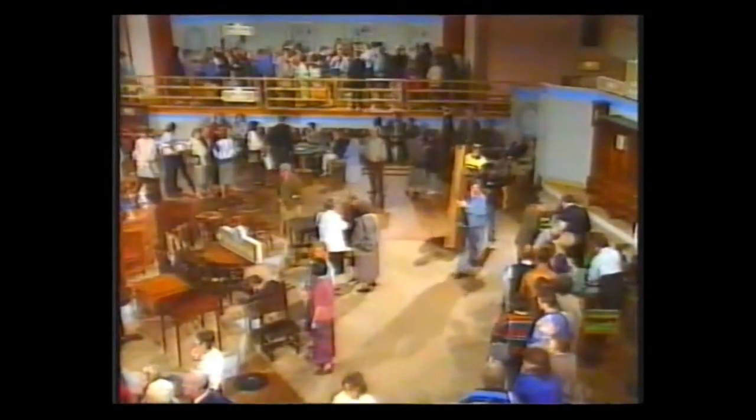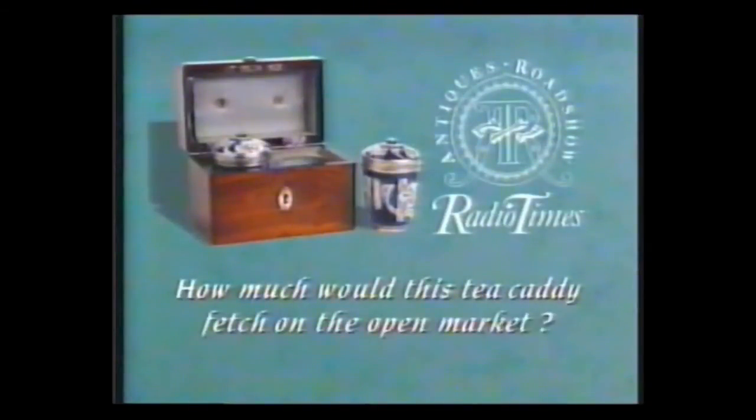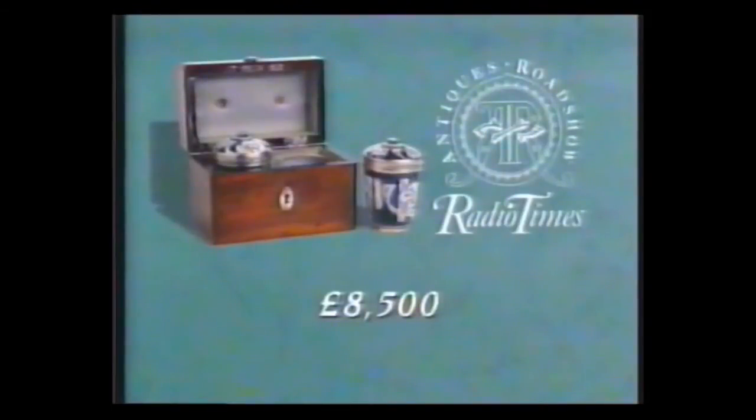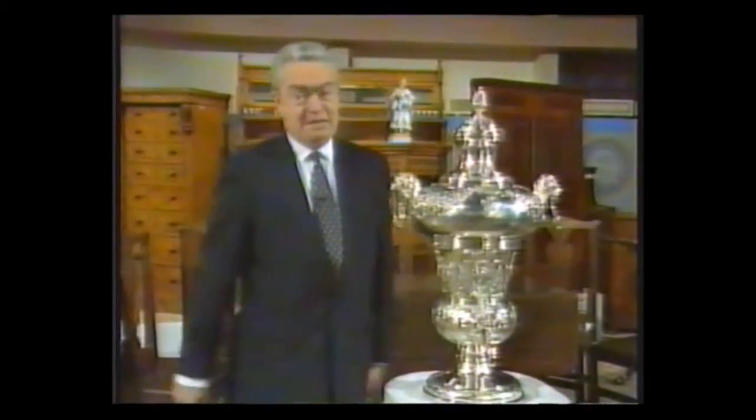Well, now we leave the people of Stafford and our experts for a moment for this week's Radio Times competition. But first, the answer to last week's poser. The question was, how much would this tea caddy fetch on the open market? And the answer is £8,500.